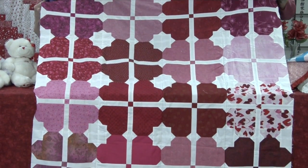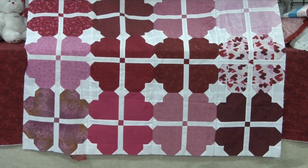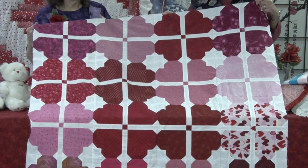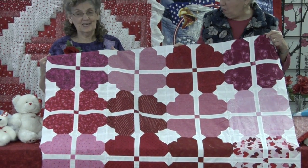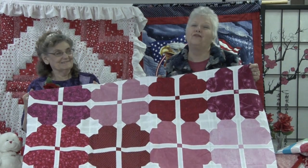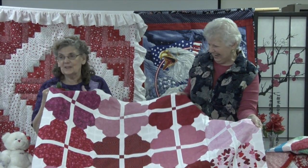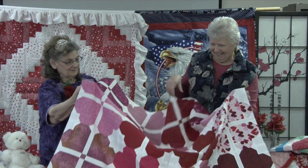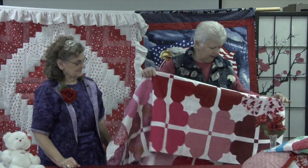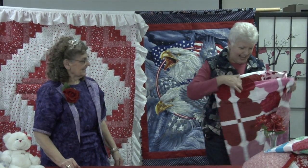Love how you got that table, by the way. I have a table that my great-grandfather built, and I have it in my living room. Wow. This would be beautiful. It would be beautiful on it, okay. I could even paint the walls one of these colors to go with it, you know. Hopefully I get this done sometime this year. Okay. Thank you, Teresa. Thank you.